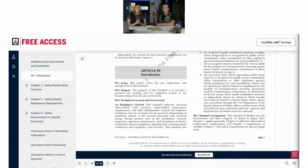Starting off, one thing to note across the standard is that it is now going to comply with the NEC style manual, which means that the organization and format of this document is going to be adjusted a little bit from what you're used to seeing. A perfect example: Article 90 in the 2021 edition started out with the purpose. Now every article has to start with a scope, and whatever the article number is, .1 is reserved for the scope only.